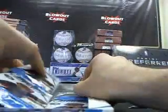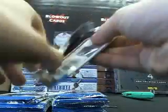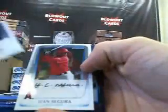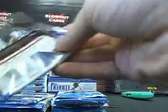Box three. Box three. So exciting. Bowman Chrome. Lots of packs, lots of fun. You know what? It's not that exciting, honestly, but you never know. Ty Morrison. Juan Segura. A-Rod. You never know what could come out of one of these.